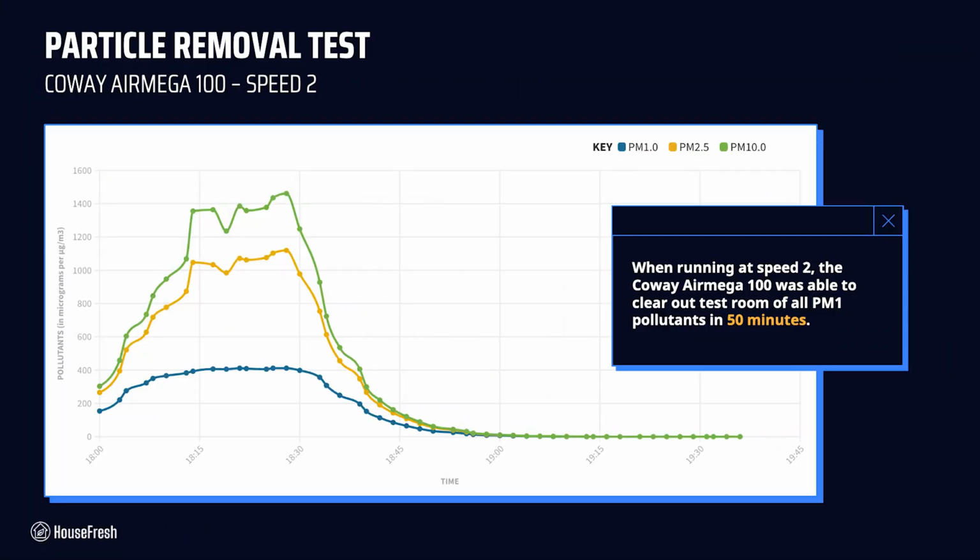Based on the natural ventilation of our test room, we estimate a PM1 CADR of 40 CFM for the Airmega 100 at speed 1. I repeated the particle removal test at speed 2, and it managed to clean all PM1 pollutants in our test room in 50 minutes, which we estimate to be 117 CFM.